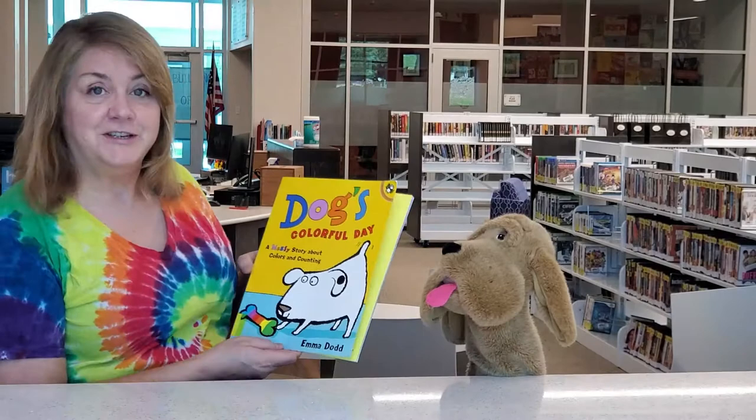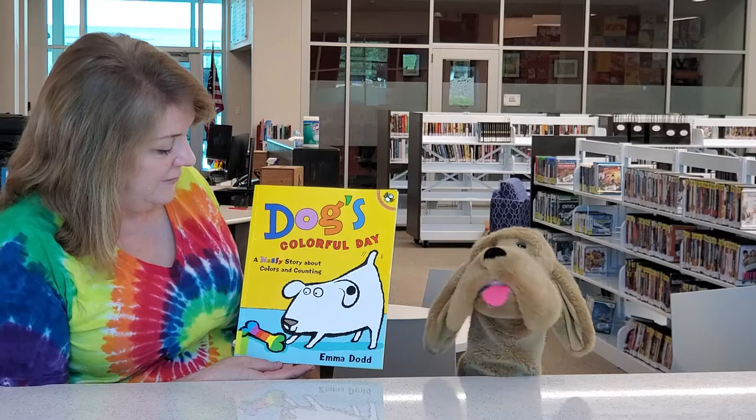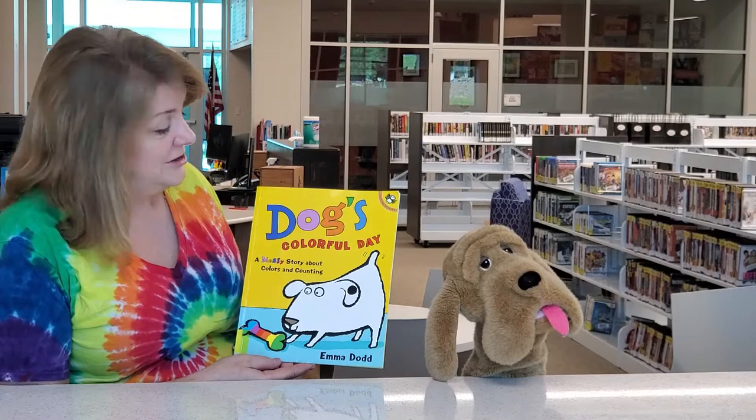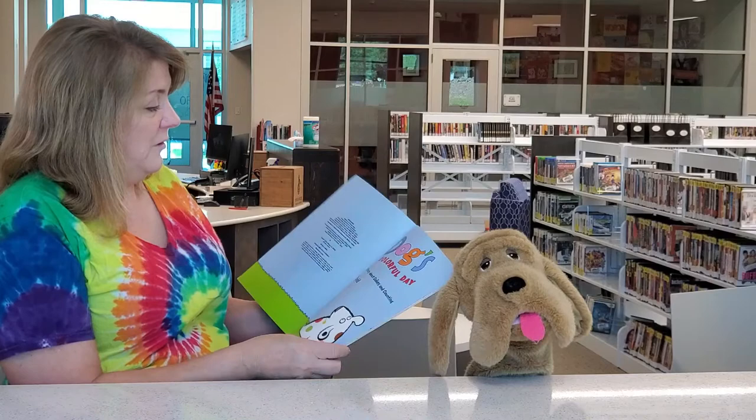Ooh, I think I know this one. And here's our book for today. Ooh, that's a good book. It is a good book. It's called Dog's Colorful Day, A Messy Story About Colors and Counting by Emma Dodd, with permission to read the story from Puffin Books. Would you like to listen? Yes, I would. I love books. Oh, good. So do our friends. All righty, here we go. Dog's Colorful Day.